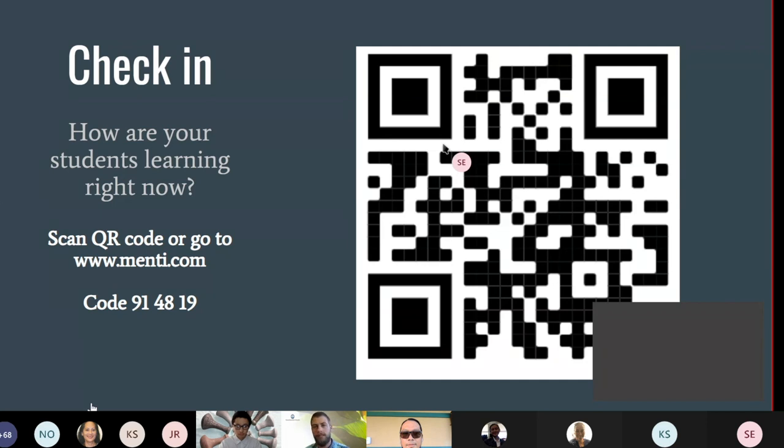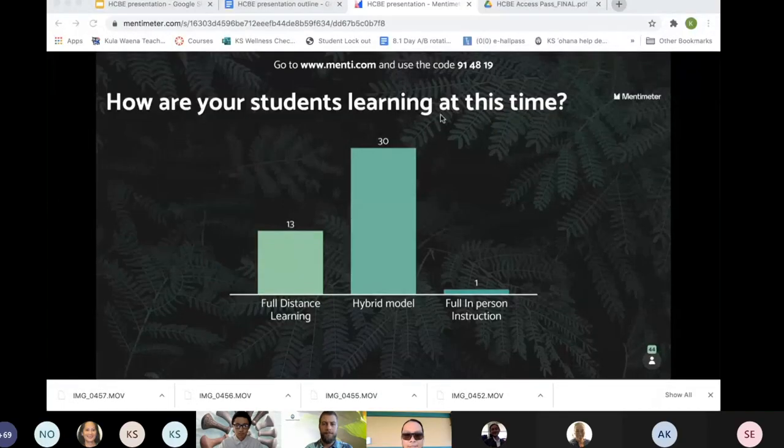Is it full distance? Are you in a hybrid? Are you fully on campus? That can help tailor our discussion a little more for you. And our code for that one is 914819. So for instance, over here at the middle school, students are back face-to-face. We're not at full capacity, so half the students come on one day, and the other half come on another day.